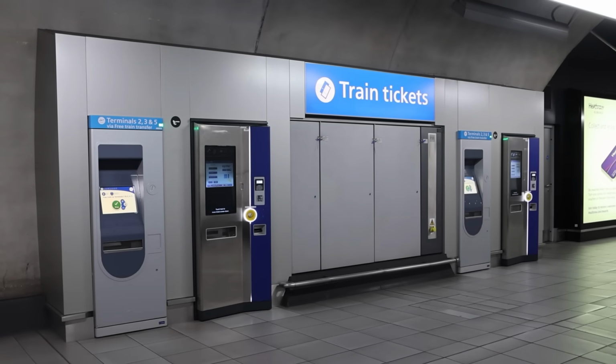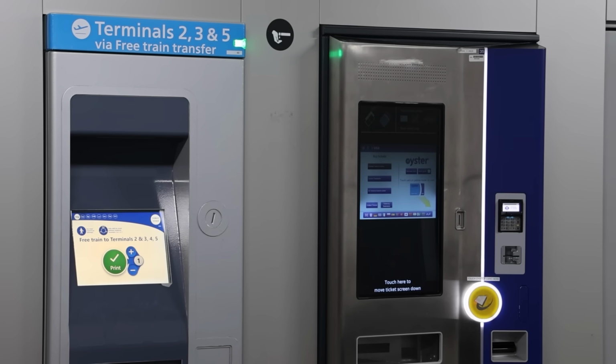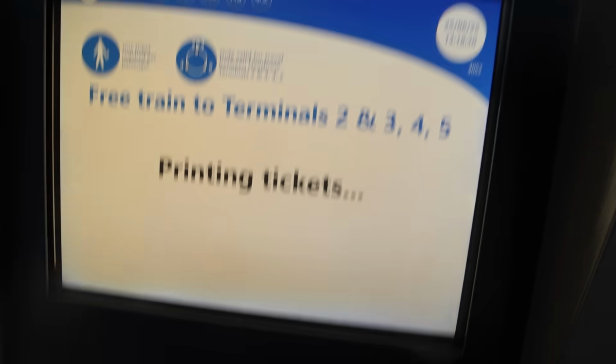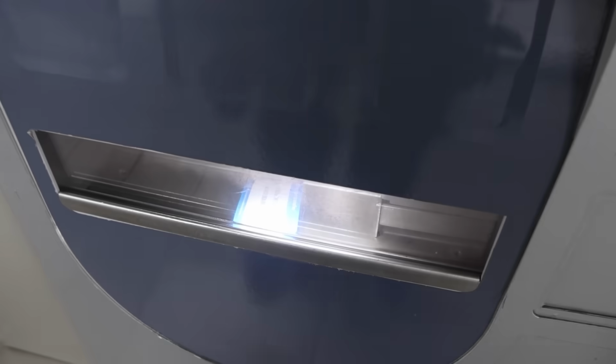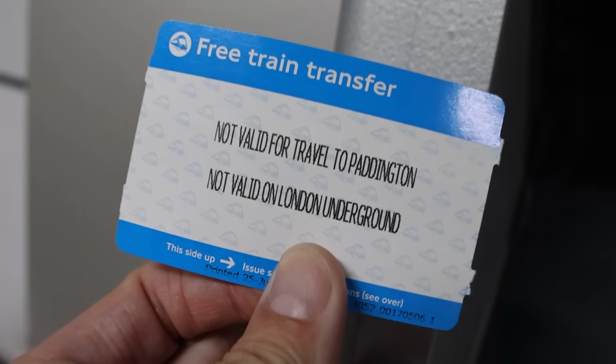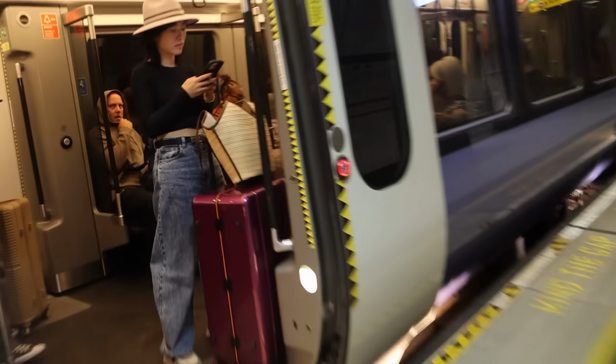If you don't have an Oyster card or a bank contactless card, but want to transfer for free, then there are these machines which issue completely free paper transfer tickets. They're only valid on the rail, not the tube, so you just press a button, print one out, and you can then use it to go through the gate line. But I carried on using my Oyster card, hopefully paying nothing, and went down and got on to a Liz Line train.